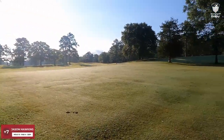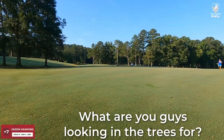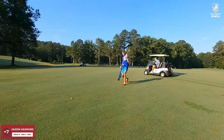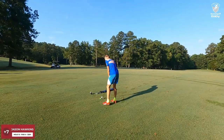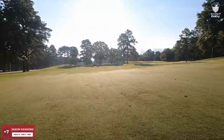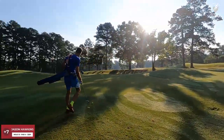Well, he hit it hard. Oh, I got it. What are you guys looking at the trees for? We thought it went left. We just wanted to drive in the shade. Never saw it. Short par four. Never saw it. Jason never saw it. Front edge. Oh, but his camera operator, all over it.